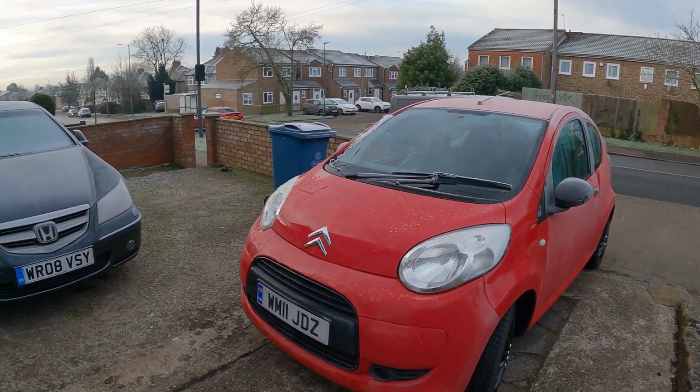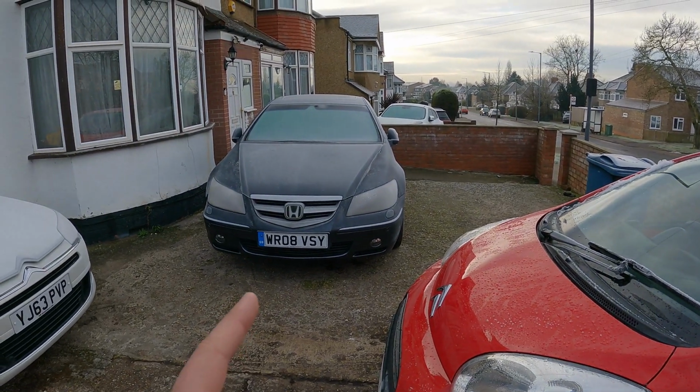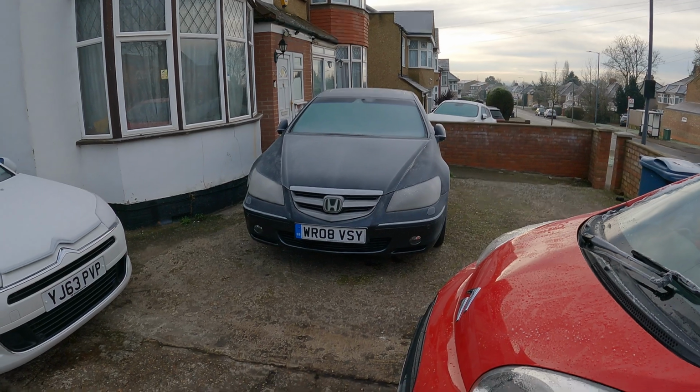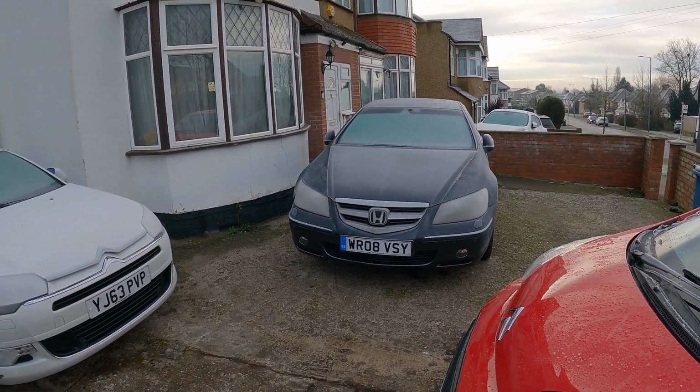In terms of the other cars that I have on the driveway, we still have the Honda. However, I have a customer to come and view it at 12 o'clock. I think it's, what time is it now? It's 9:30, so we have a few hours to get this one ready.